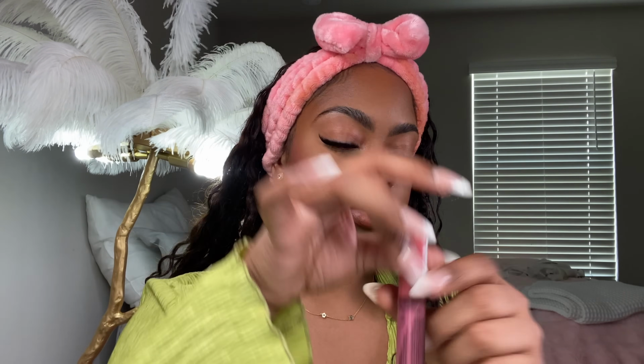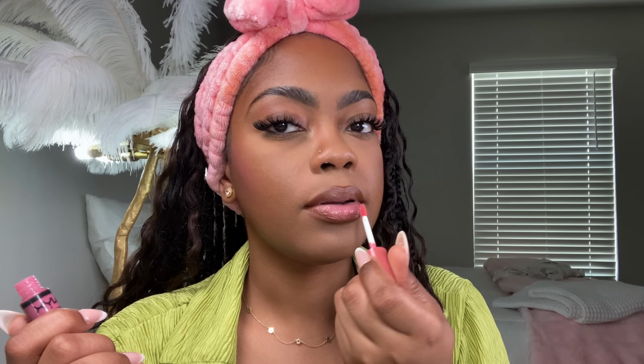Now I'm gonna go in with my NYX Butter Gloss, and this is in the shade Tiramisu. It's like a pink type of shade. I don't know, I like it. It's cute. I got this from Amazon. It was like less than $10. So I just go in.